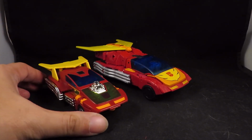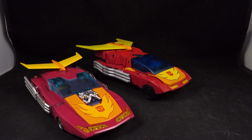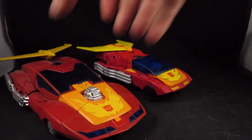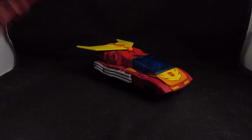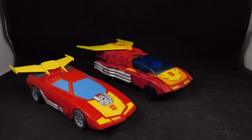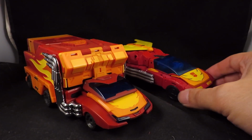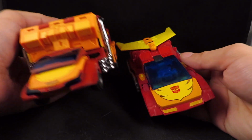comparison. G1 Hot Rod. Masterpiece Hot Rod. And Classics Hot Rod. And then this guy. So yeah, very cool.